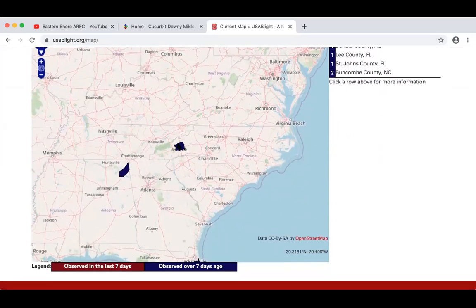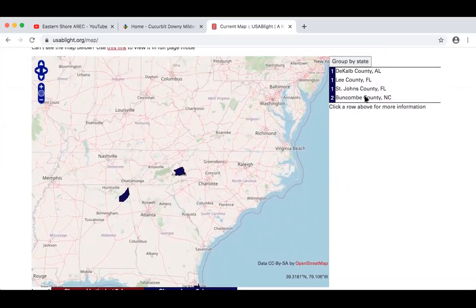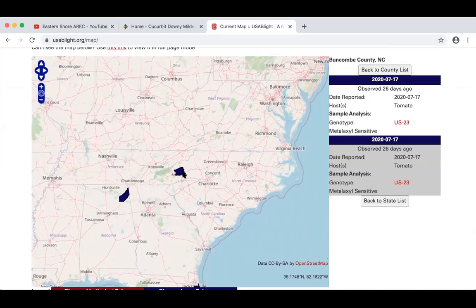You can see the closest to us in Virginia was recorded in Western North Carolina, and it was July 17th, so 26 days ago. I don't really think it's active in that area anymore, so that's certainly good. Late blight is probably being suppressed by the warm temperatures that are everywhere on the East Coast. So as we hopefully start to cool down a little bit more, we'll definitely have to keep an eye out to start seeing if we have any late blight.